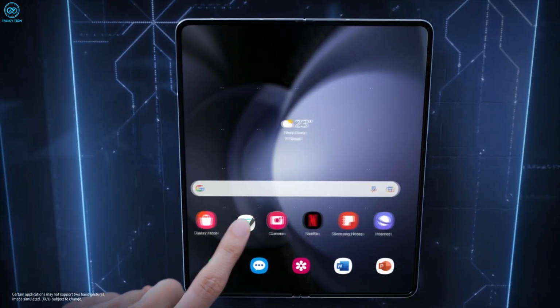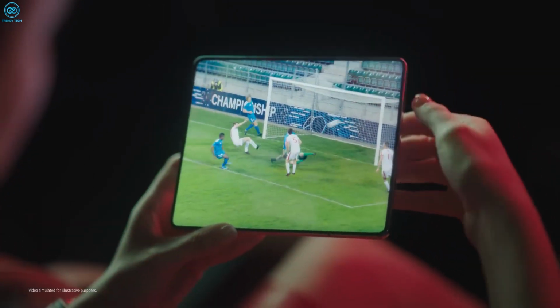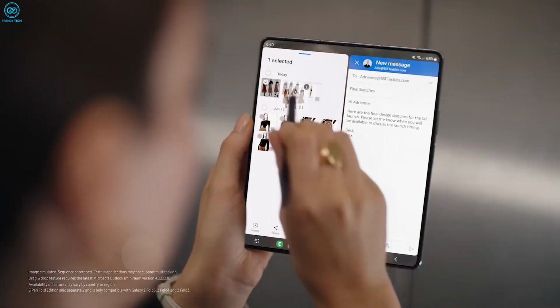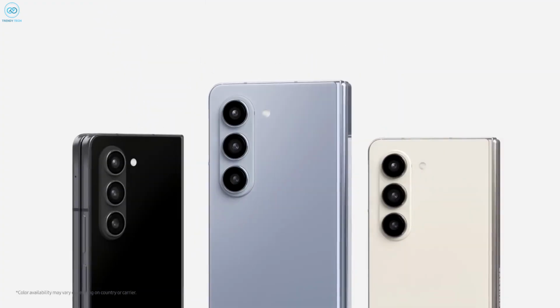This improvement might be due to thicker ultra-thin glass, reportedly increasing from 30 microns to 50 microns, which not only reduces the crease but also enhances the display's durability. In addition to the display upgrade, the Galaxy Z Fold 6 will feature a new back design.